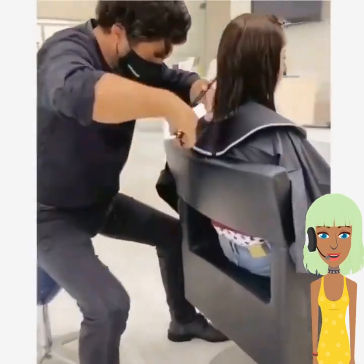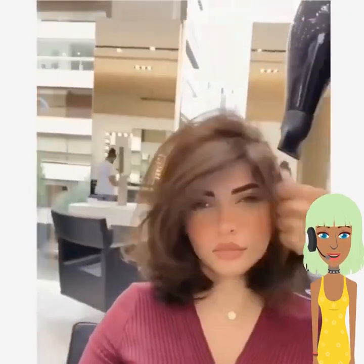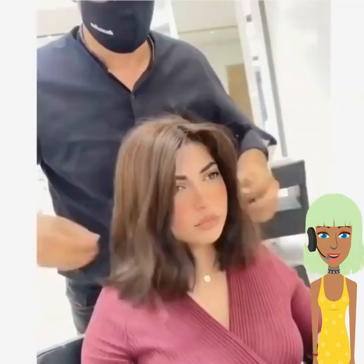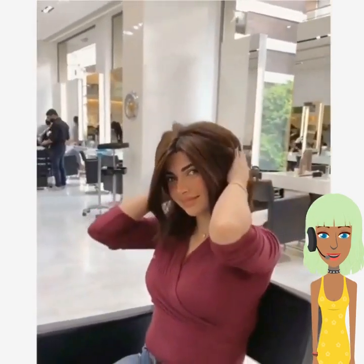So it's more of a long bob that she's getting. And like I've said in previous videos, I think that lobs are great if you are a little bit indecisive about your hair. Oh, this is cute. If you want to be able to keep some length but still rock short hair, lobs are definitely a great match for you.